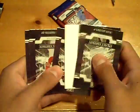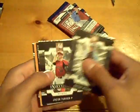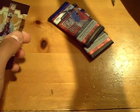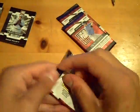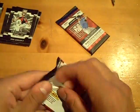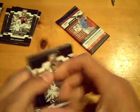The Athletics. A Dustin Ackley, pretty nice. Elite Series for the Mariners. Base, 2 packs left. No hot box. Sick box, though, in my opinion.